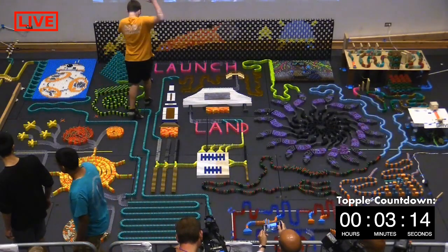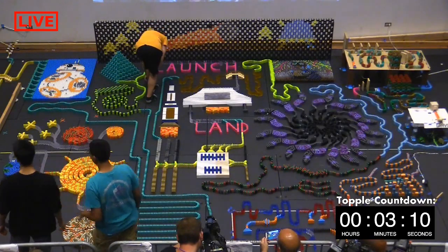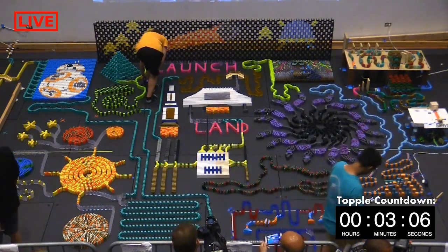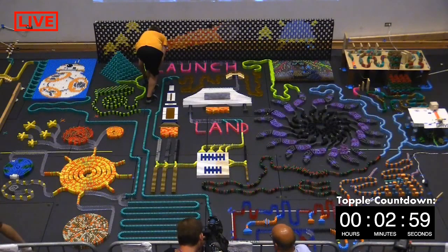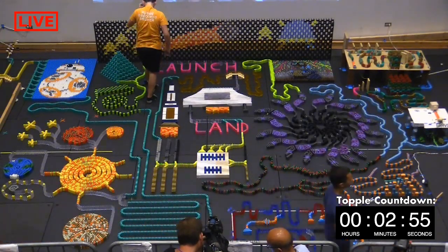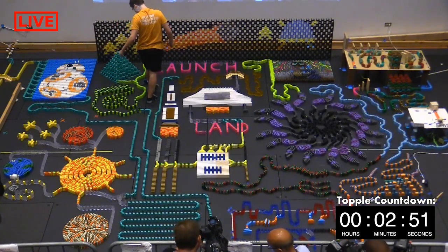You might notice something about our builders. Does anybody notice something about their feet? They're all wearing socks. That's a good thing. Shoes make noise and they don't want to set anything off. They also need to be very careful. You can see how they walk carefully between the dominoes. Good eye.